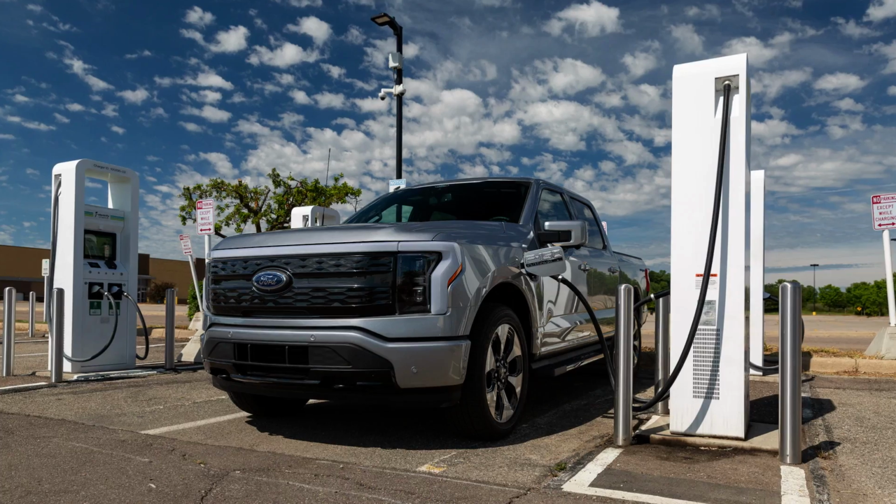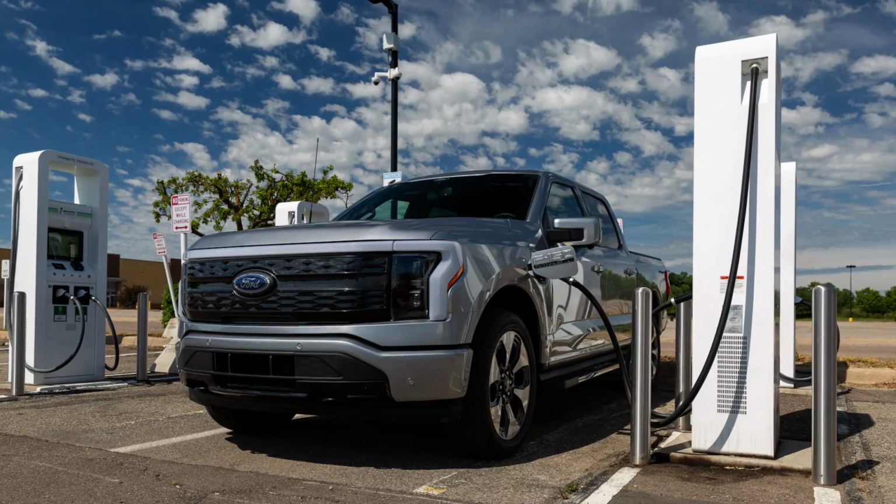When I first got the Lightning, I had a huge amount of range anxiety. I think most first-time EV owners do. I was totally freaked out, I admit. How far can I go? I was looking up charging stations around me, and it took a good 2.5 to 3 weeks to finally just settle in and get used to the truck and the range and the charging.